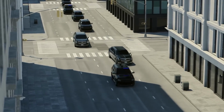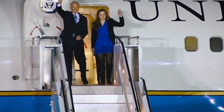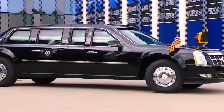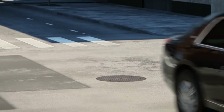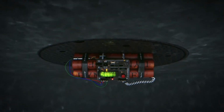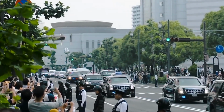Think of the worst incident that could happen to the Secret Service. If you guessed an attack on the President of the United States, you were right. On the route the President's motorcade is planned to pass, there's danger lurking, waiting. On this road, there is a manhole where a bomb has been placed under its cover. This bomb is undetected and can be triggered from far. It is only a few seconds before the President's motorcade will pass over the cover.